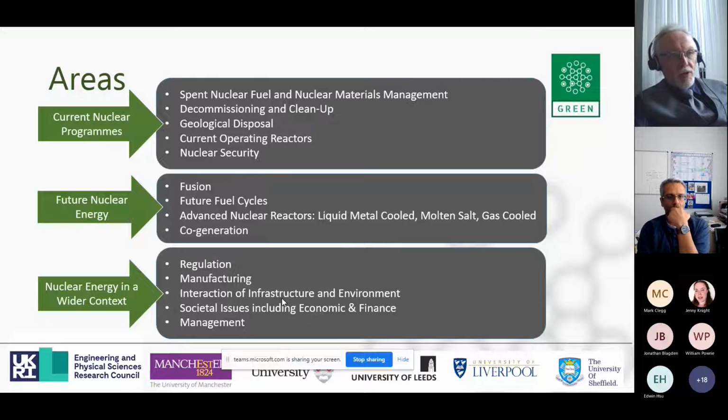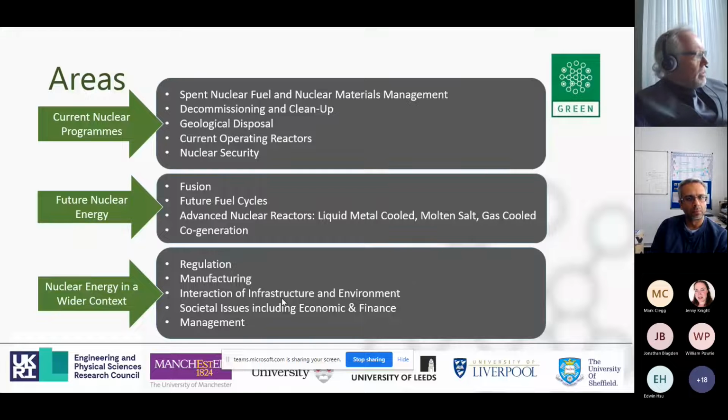Historically, what we used to do is reprocess it. Currently, UK policy is you send it to a geological repository, but there's an ongoing activity regarding if the whole world decided to send spent fuel to repository, we would very quickly burn through the uranium supply. So from a sustainability point of view, circular economy point of view, there's a renewed interest in recycling fuel and reprocessing fuel, and what that reprocessing system might look like.